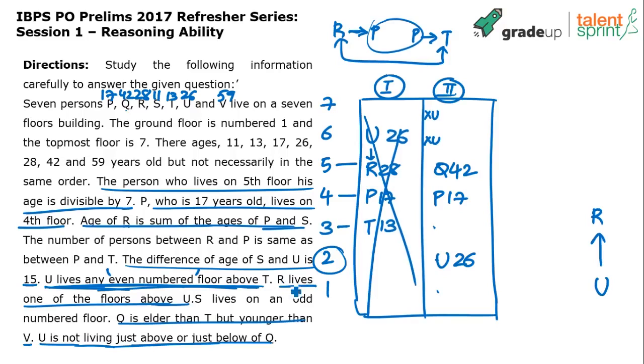U lives on an even number floor above T. Also we know that U lives above T. I think I was looking for this point, right? U lives on an even number floor, that is fine. But U lives above T. So if U lives above T, the only choice for T is the bottommost floor. So T comes at the bottommost floor, and T's age we know is 13 years.